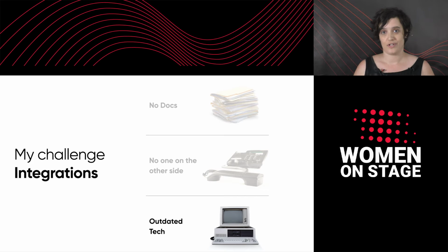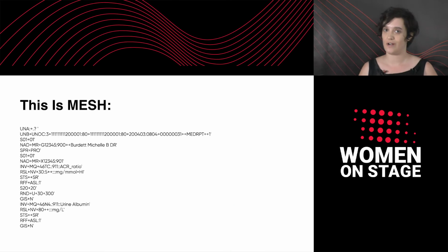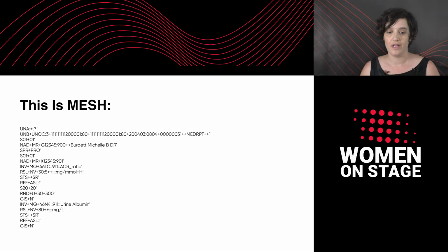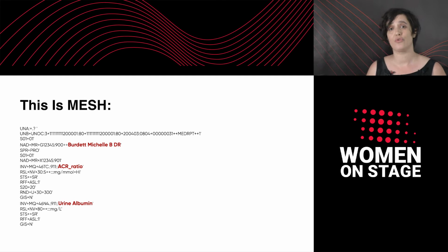I'll share another short example. This is a mesh message, the same mesh that we talked about regarding the NHS. So again, it's a bunch of letters and digits, very hard to make anything of it. If we look closely, we can see a patient name, we can see some urine results, but it's still hard to understand how to compose it.